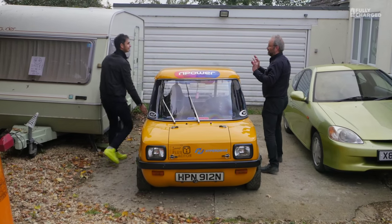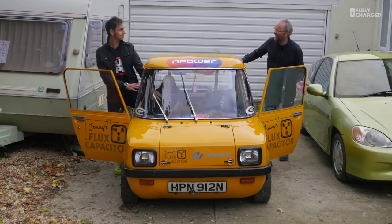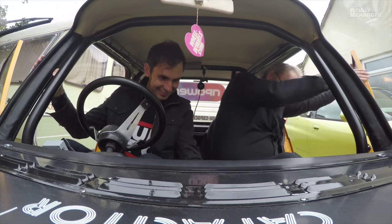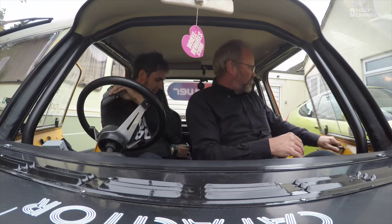Let's go for a gentle old vicar drive. That's what I need. Well, it ain't comfortable, put it like that. I don't know how to get in. Oh, it's got a roll cage. Oh, Lord. I'll get my feet in. There we go. Oh, it's so comfy.